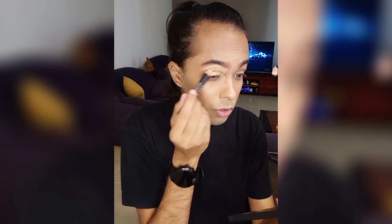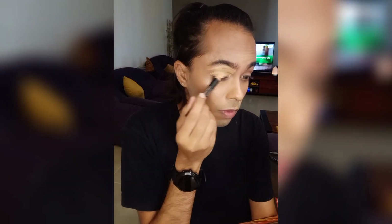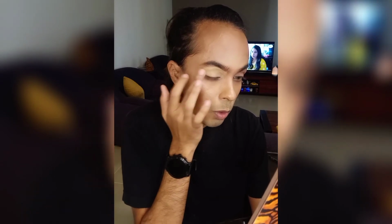Also use your fingers to blend the product because it is way too creamy and it stays for a very long time. So if you're not very comfortable with liquid products, this is the right product for you.